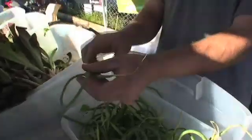You can do a number of things with it. You can saute it, you can roast it or grill it, and you do it whole. If you ate it right now, it would be a very sharp garlic flavor, like very, very sharp. Really? Kind of makes you wince, yeah.